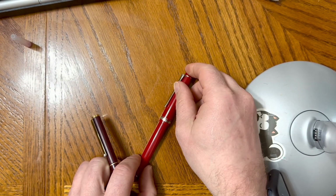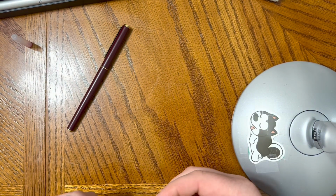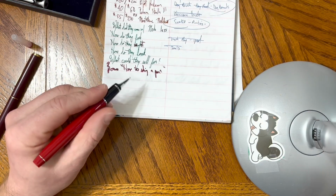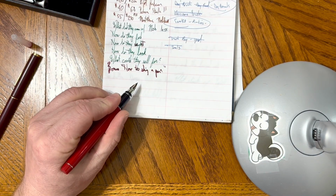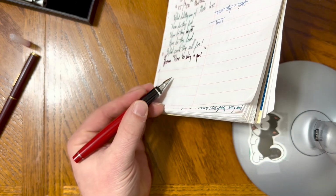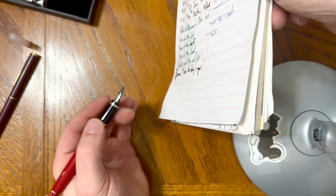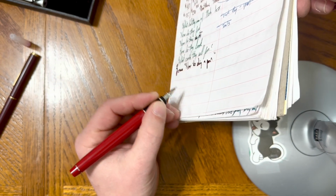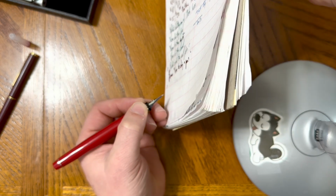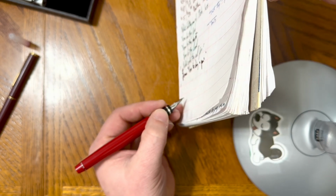I'll start with the Pilot. Why not? The Pilot seems to write okay, and I genuinely mean the word okay, if you hold it very shallow. So let's see if I'll twist this up on its edge. Very shallow, it writes okay. That's how shallow. My normal writing style will be gripped up on the grip assembly itself and a little bit higher, like at a traditional 45-degree angle. Not some crazy 90, just a standard 45.